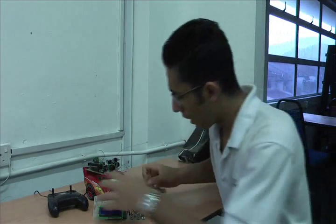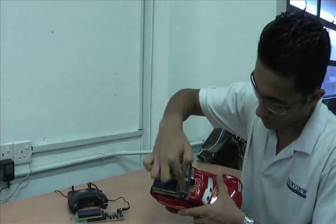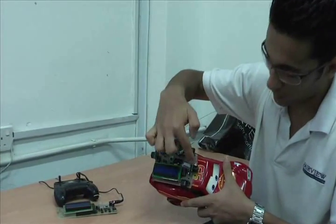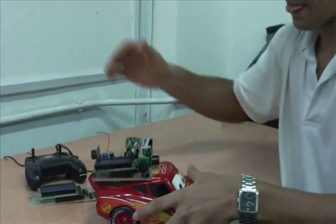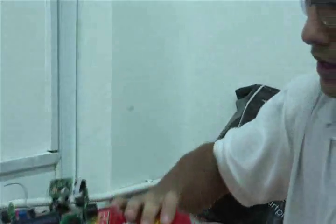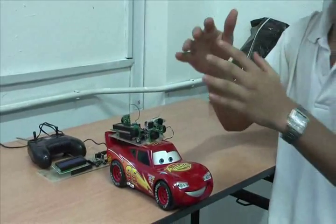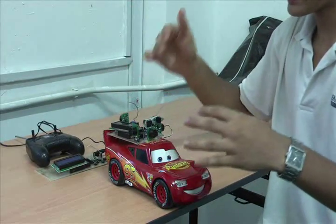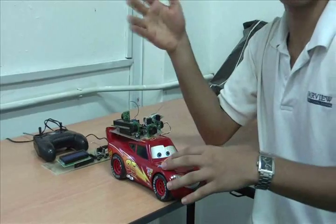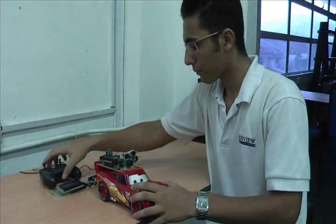I've placed 4 ultrasonic devices on my car. This part, this part, this part, and this part, which are the 4 sides. When I turn this device on, these ultrasonic sensors start to send signals simultaneously, and they send signals rapidly, 3 times a second.